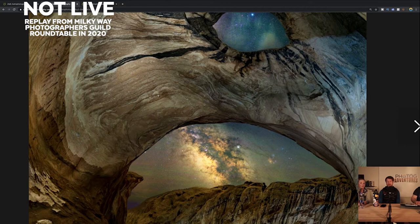And she's doing it with a 50 millimeter lens, which, you know, really not doing a perfect polar alignment with a 50 millimeter lens. Oh, wow. And that is, I mean, doing it with like a 20 millimeter lens, not too bad, but 50 millimeter, it's hard.